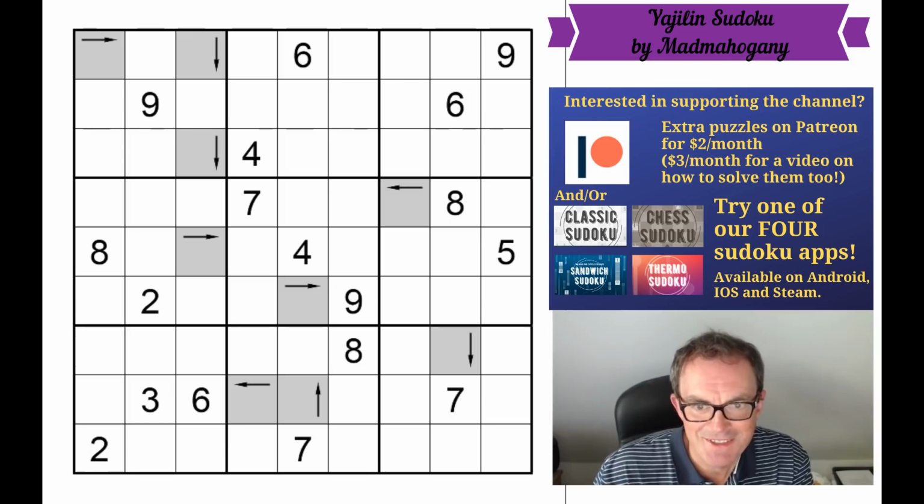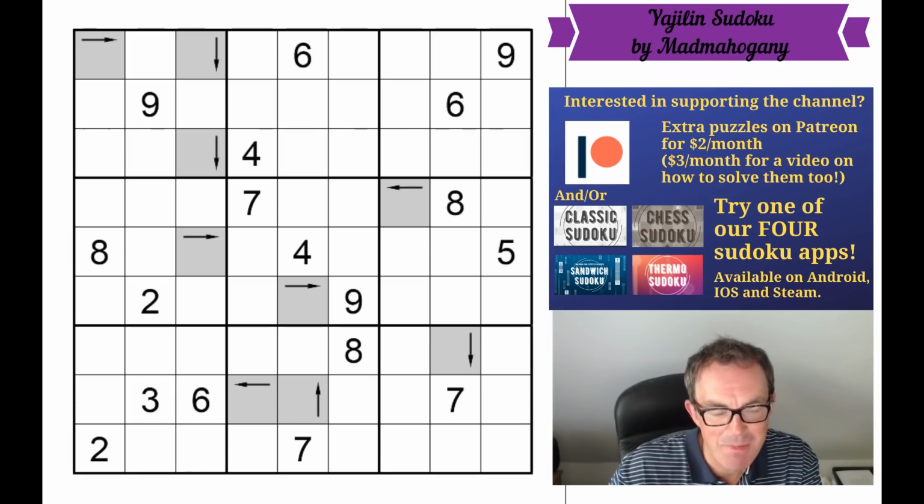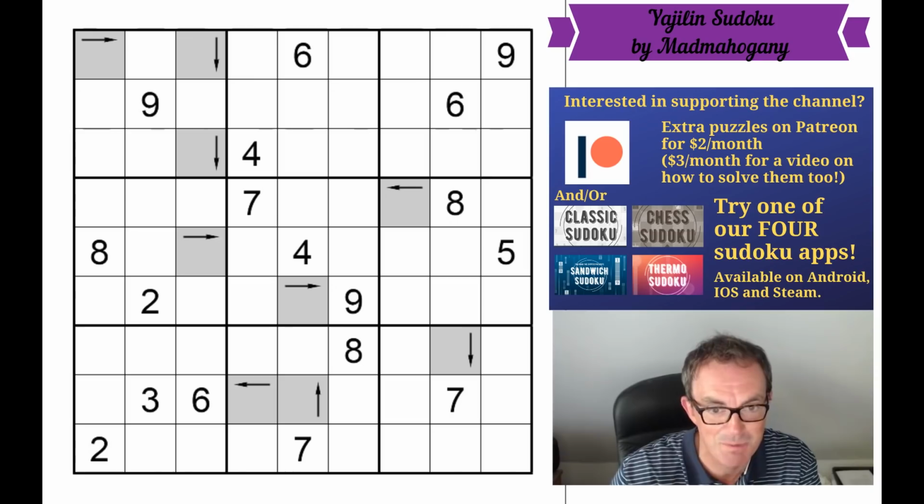Hello and welcome to Wednesday's edition of Cracking the Cryptic, and on screen we have a remarkable looking puzzle. This is by Mad Mahogany, and he has tried to create a hybrid of Yajilin, the pencil puzzle from Japan, which I'm a big fan of, and Sudoku. Now, this appeared on our Discord server a few days ago and has been getting rave reviews. Apparently it's an absolute masterpiece, so I'm very much looking forward to trying it, even though I'm somewhat perplexed it's possible to create.